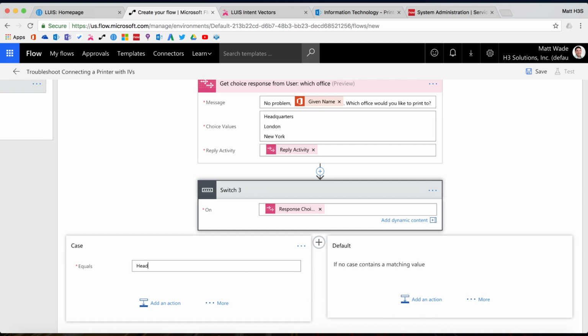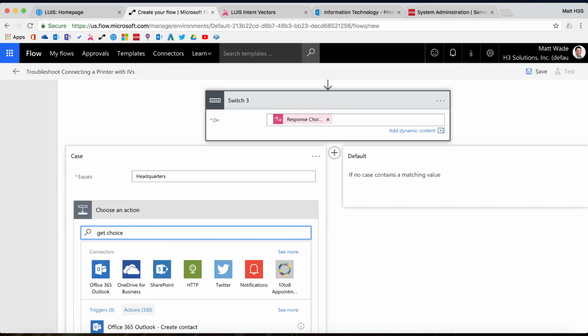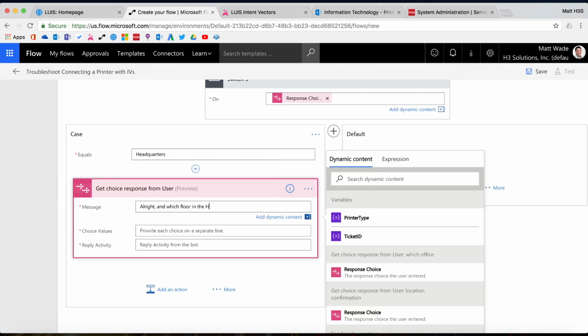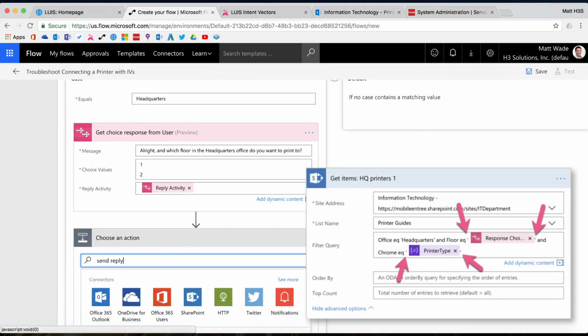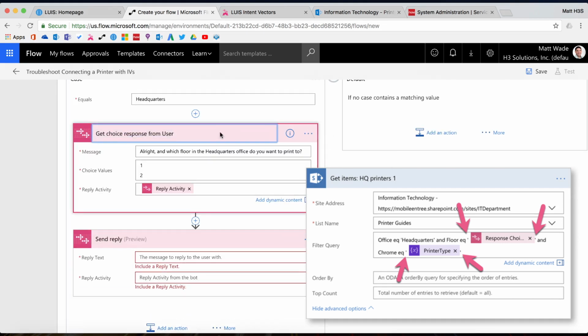Okay, first one is going to be headquarters, like on the other switch case, and we're going to do the exact same steps. And we're speeding up again to retain your sanity. You are welcome. And a friendly reminder, remember to use those apostrophes around the dynamic content in your SharePoint filter query. Otherwise, none of this will work. Fair warning.